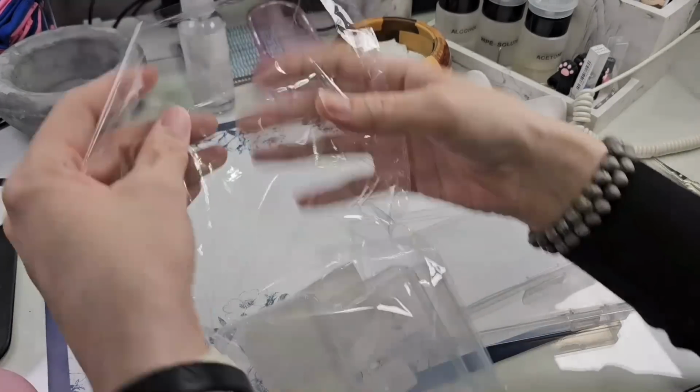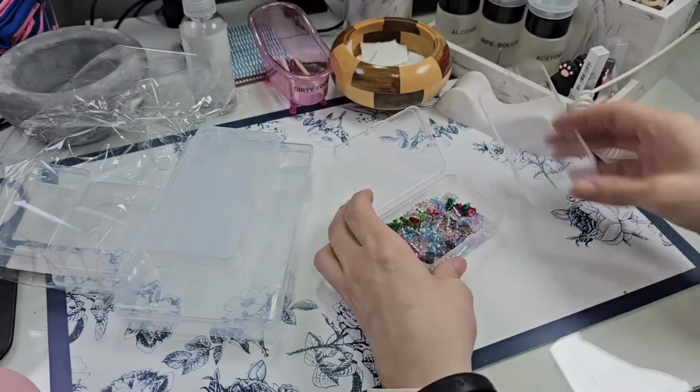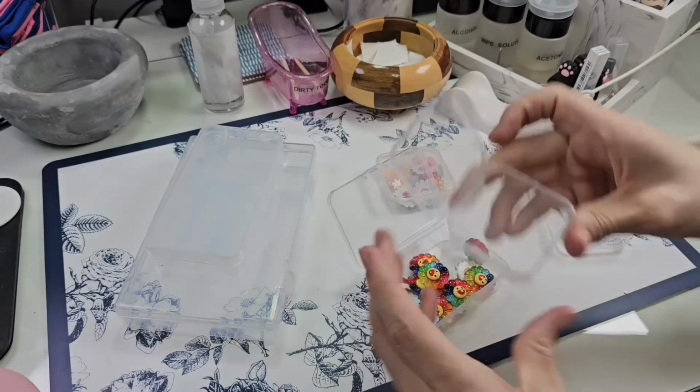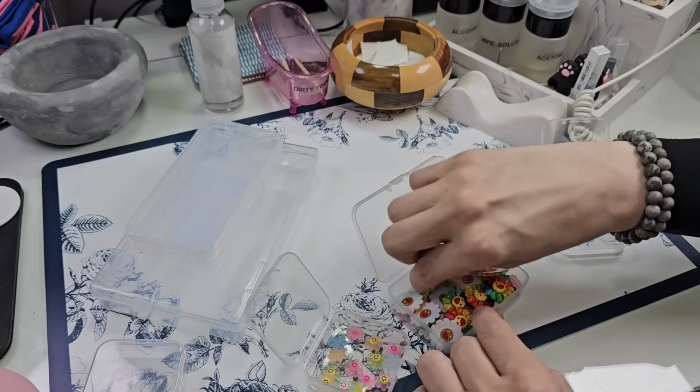So I'm just going to use these other little containers, like for all these little Christmas trees, I just want to put them in a little bit bigger containers. I love this style of storage container for bigger stuff as well. So these I got off of Shein, I believe. I will try to link them, guys. Yeah, so I'm just going to keep organizing a few little things.